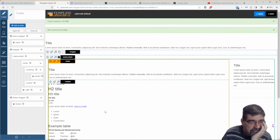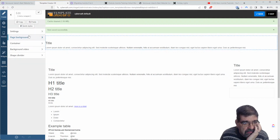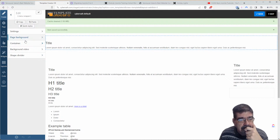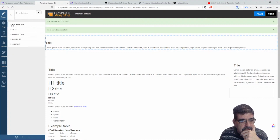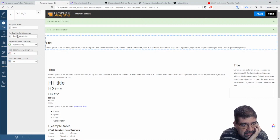Left hand side of the template at the top, you think it's in here? Settings, menu wrapper. It's just nowhere in here to set the width. Well, and yeah, we looked in here. Joomla 5, settings. It says fixed width design. Oh, template width, 100%.